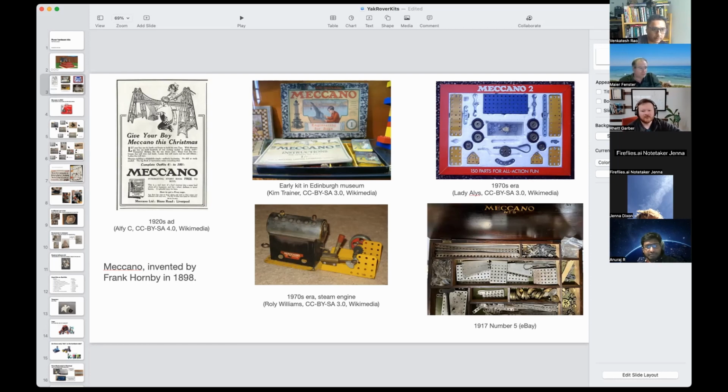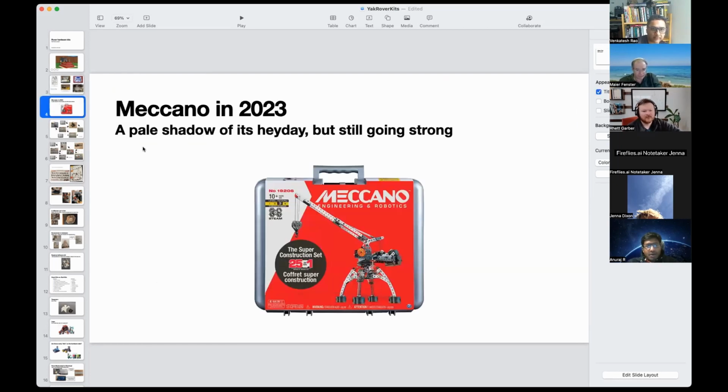Okay, let's see. This is what Meccano looks like now. It's relatively small. It's been acquired and sold a bunch of times. I think the British company sold it to a Japanese company in the 80s, which then sold it to a French company. And now I think a Canadian company owns the merged Meccano Erector thing. So this is the kit I just bought in December. It's a 25-in-1 super construction kit. It's the most expensive one they have.